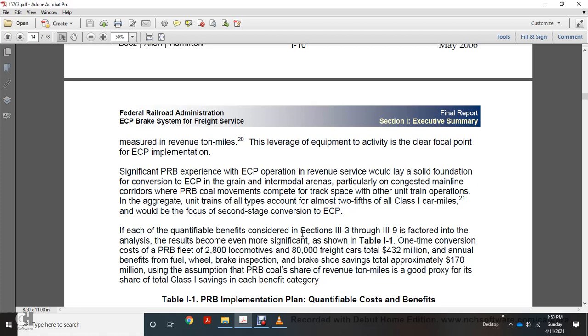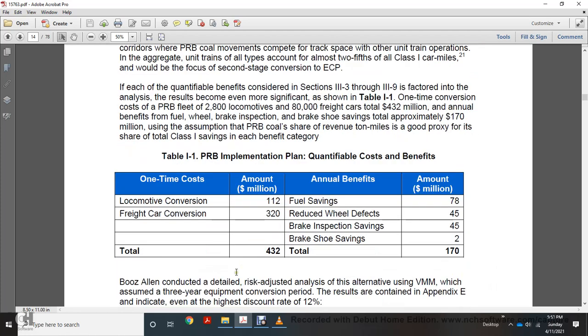In each quantifiable benefits consideration, sections 3.3 and 3.9, factoring into the analysis the resulting benefit of the significant ton table to 1.1, a one-time conversion cost of 28,000 locomotives and 80,000 freight cars, totaling 432 million. Annual benefits of fuel, oil, brake inspection, and brake shoe savings total approximately 170 million, using the consumption of the PRB coal share, revenue ton-miles in good proximity as a proxy for the share of the total Class 1 savings in each beneficial category.